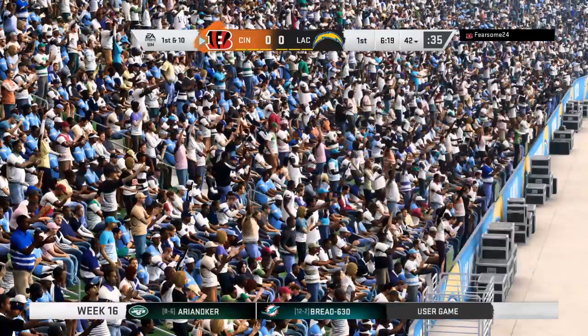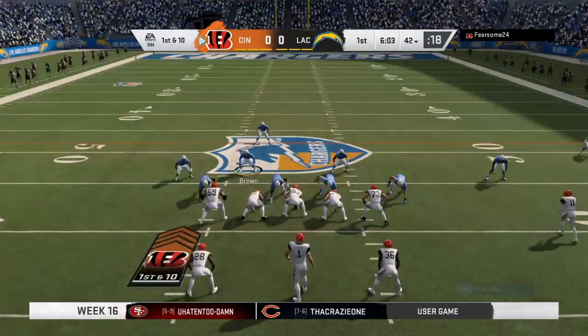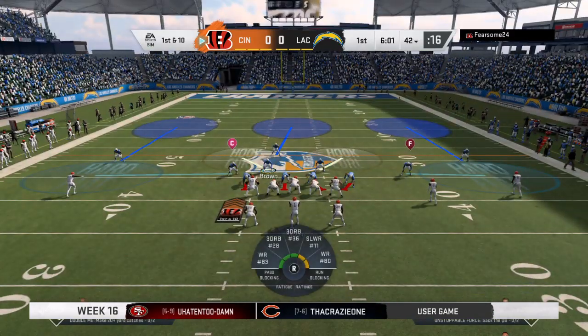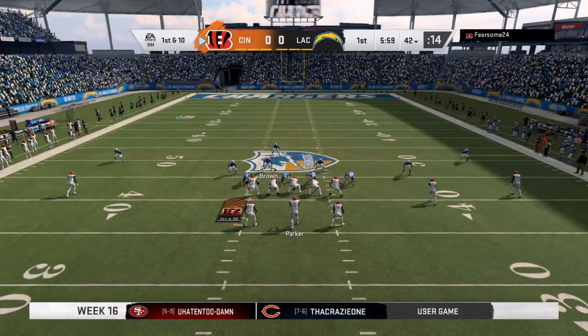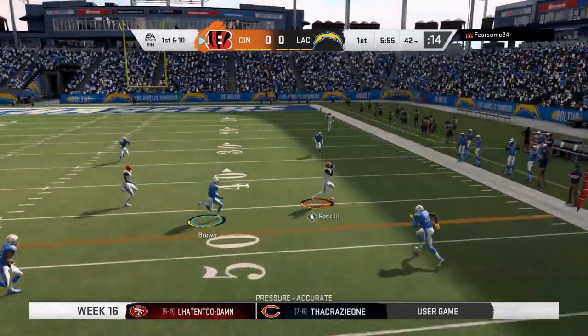Well, I want you to know, I listened to you yesterday when we were watching film. You said write down the word vision for him. It was on display there, wasn't it? It certainly was, because he allows the blocks to set up in front of him. If that continues, there'll be a long afternoon for those guys trying to play some defense.